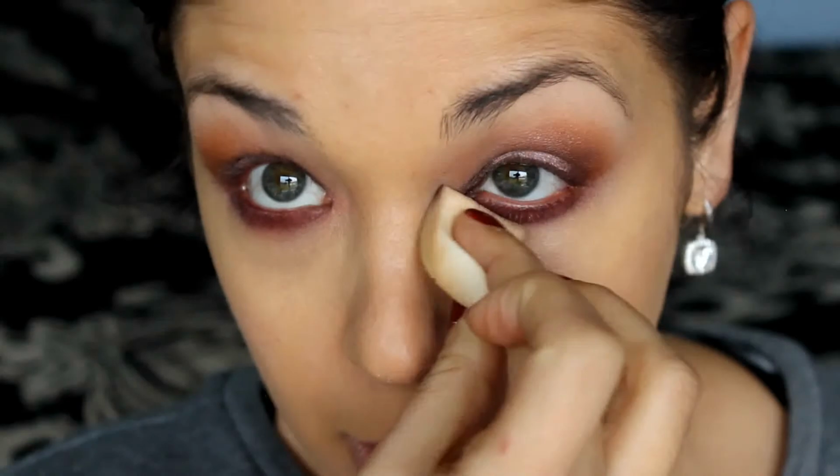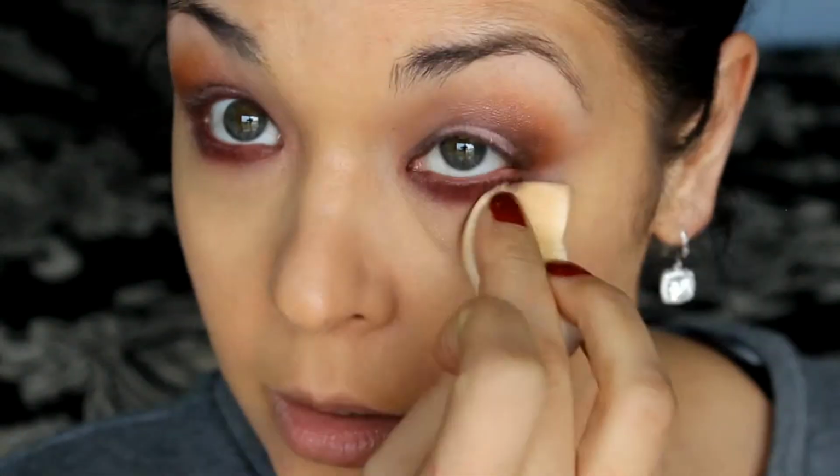Just patting until it's all the way blended. I'll even go down here and get under my nose right here where I have those little red marks, or red veiny spots. And that is the extent of what I do for concealer.